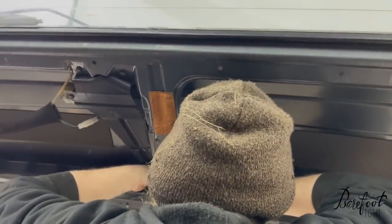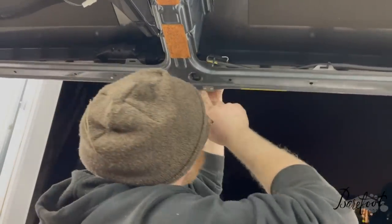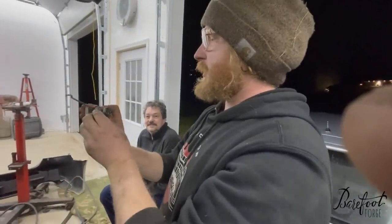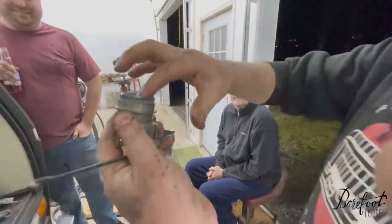We gotta fix this rear hatch. I say we, I mean Craig. Craig, you gotta fix this rear hatch. Fixing it. This is a good car. Yeah. I made this work because I used some lubricants. Show me.